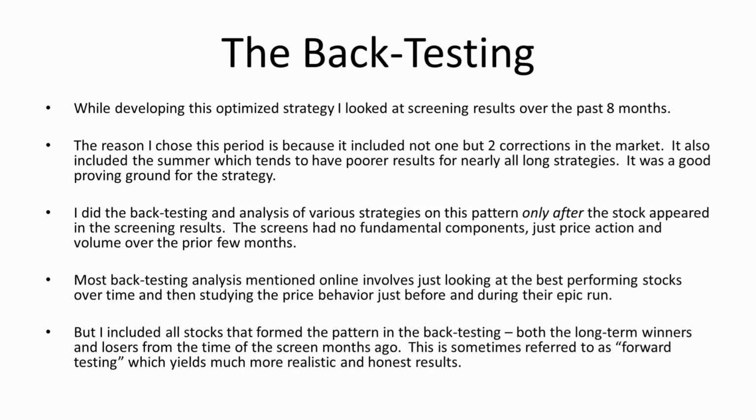And what I did was I took screening results. I saved screening results in Stocktwits.com, and I had monthly screening results over the prior 8 months, from about mid-December through July in 2018. I captured those screening results back then and saved them, and you can do that easily in Stocktwits.com. Those that use that service know what I'm talking about.